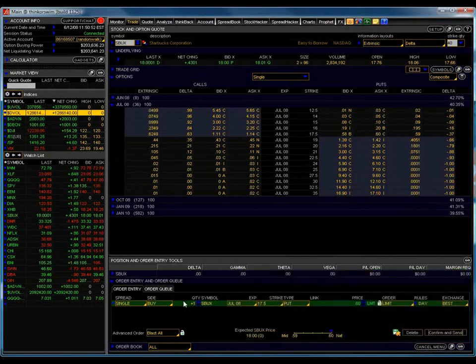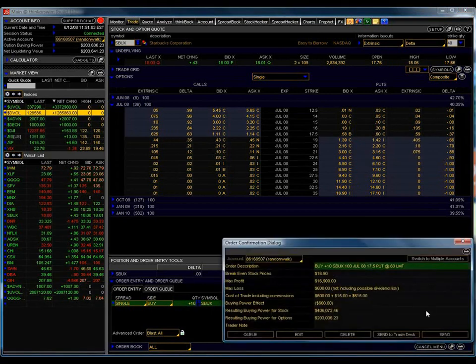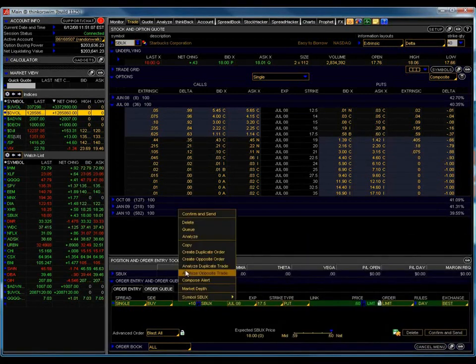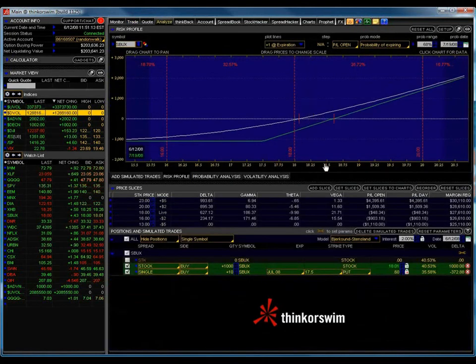In order to protect all 1,000 shares of our stock, then, we need to select 10 contracts. Ten contracts at 60 cents will be $600. And that would be the cost of the investment in order to protect our 1,000 shares. Let's analyze this and see what it does to our profit graph.